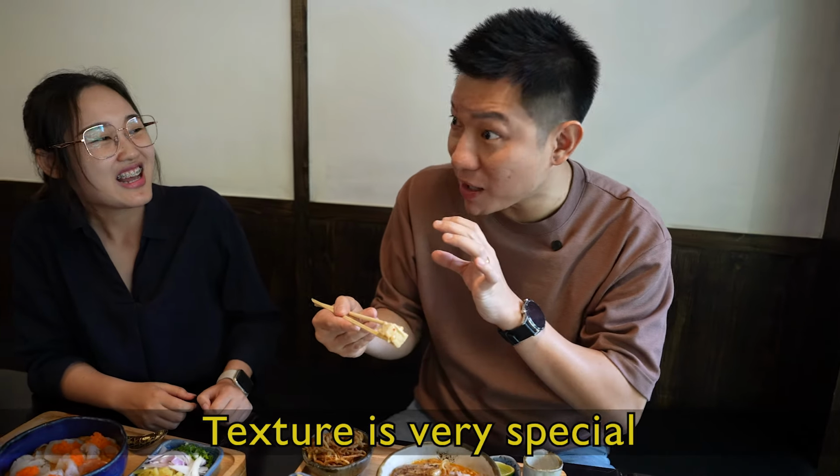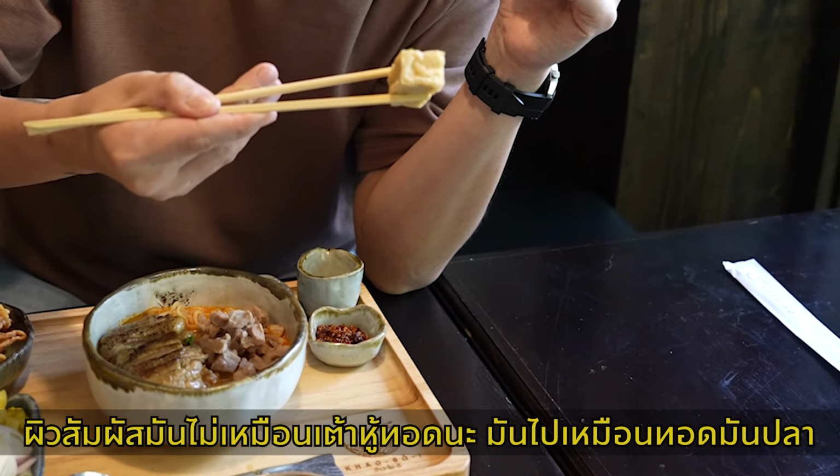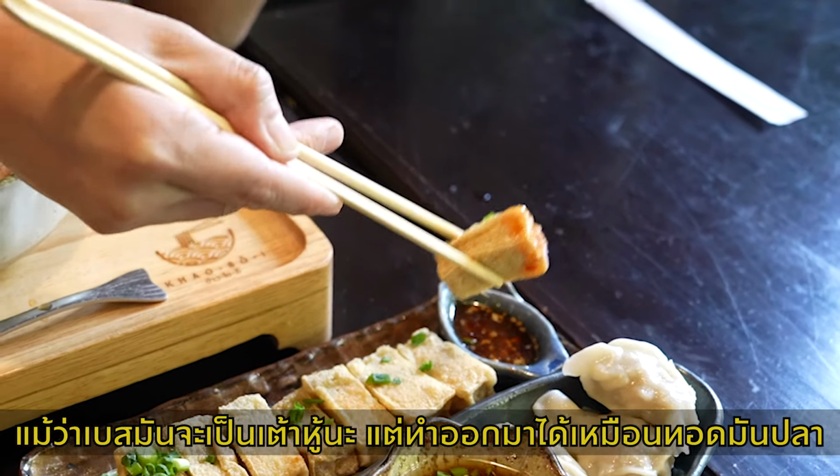The texture is very special. It doesn't even taste like tofu. It tastes like fish cake. So it's still soy based, but with a fish cake texture.